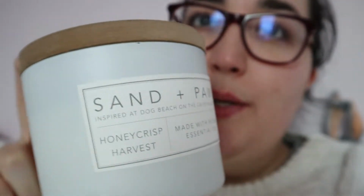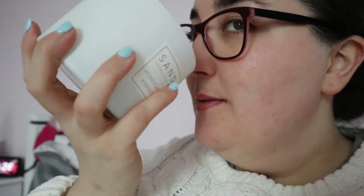This is Honey Crisp Harvest, and I've actually burnt this one a little bit. See, oh my god, it smells like green apples. It really filled the room with the aroma as well, and I really like it.